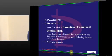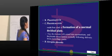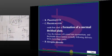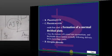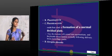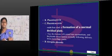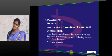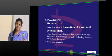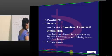So what is placenta accreta, what is increta, what is percreta? You will know placenta previa. Other than that, what is placenta accreta, increta, percreta? Accreta is into, means it got implanted. Then what is increta? Superficially, correct. Then what is percreta? Correct, you are right, exactly correct.